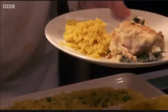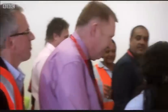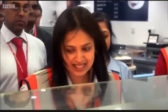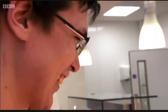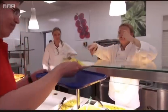On the other team, Susanna's cheesy chicken seems to be a firm favourite. Anyone else for cheesy chicken? Sweet corn? It's a bit yellow. Even if you think it's disgusting, you go, taste sensation, OK? There you go, enjoy it. Is that enough? Enough rice for you, yeah?